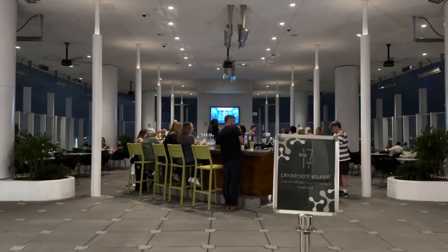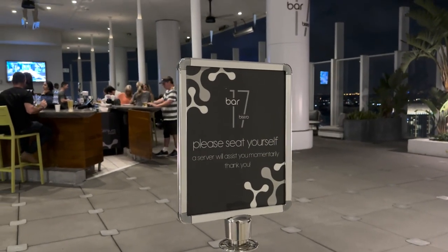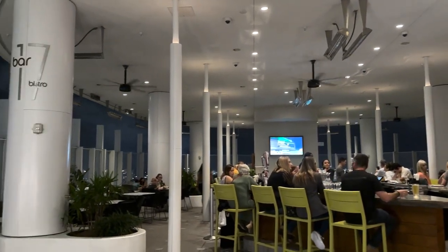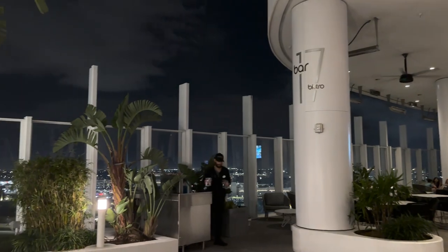And here we are. It says, please seat yourself. A server will assist you momentarily. Thank you. It is so nice up here. It's like a little closed off, like in case of rain, but it's open. So all the air flows, plus there's fans, especially when it gets really hot here.